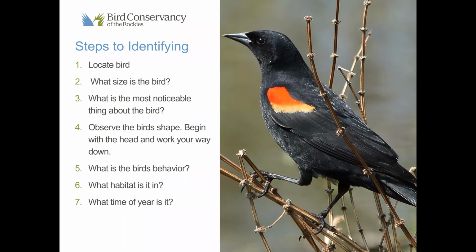Good job. It's really important to go through these steps. This is really going to help get it ingrained in your brain. And especially with these virtual things, you don't get to see the size of the bird. So that can be really tough learning to identify based on pictures because we don't have any scale. But it is definitely smaller than a crow.